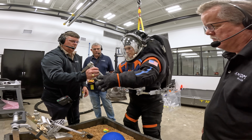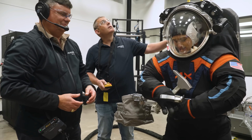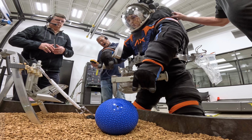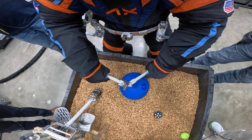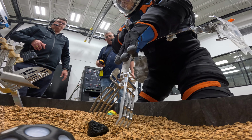The first tools that they had me use were a chisel and a hammer. I can do it, I can do it, I can do it. The goal here is to simulate the process of breaking off and collecting lunar rock samples. Okay, so now I've broken off a piece. The next part of this challenge was to collect my sample using only the tools.